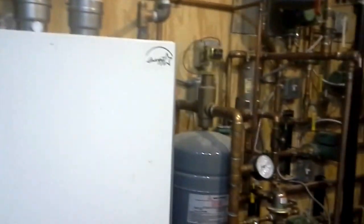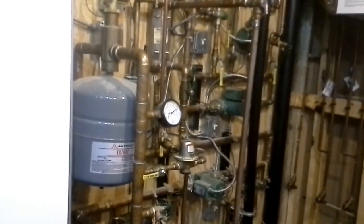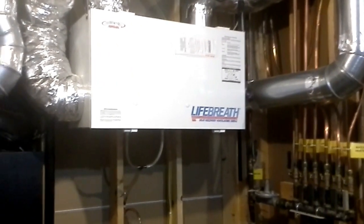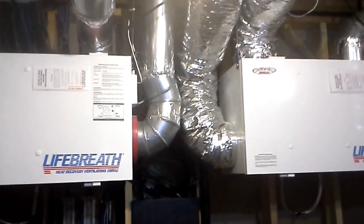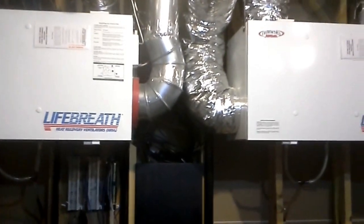We're just going to scan the mechanical room. What you see here is the radiant floor heating system, which controls the sport court, basketball court, arena. We have two air exchangers in this home. As you can see, one serves the main and lower level, the other serves the upper level for whole house ventilation year round. As you can see, all of our ductwork is insulated, secured, sealed, tight, and taped.